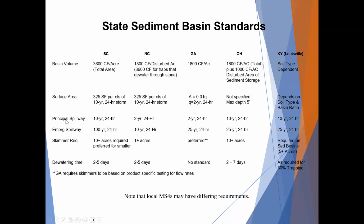Principal spillway, that's going to be typically your skimmer and riser. Most of the time during construction, you don't have any other orifices in your riser. So it varies, 2-year to 10-year storms, typical there. Emergency spillway, again, you have an overflow for your basin. South Carolina wants that 100-year managed. Other states are 10 or 25.